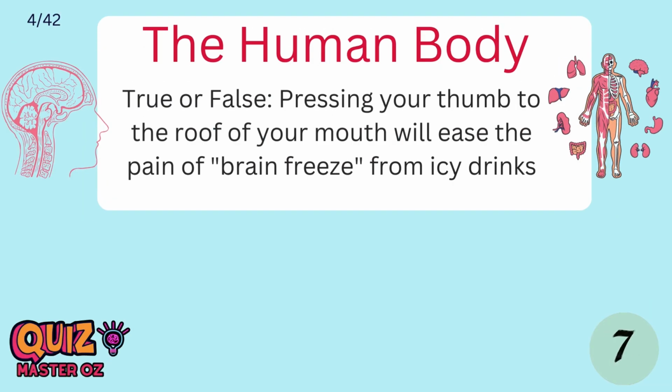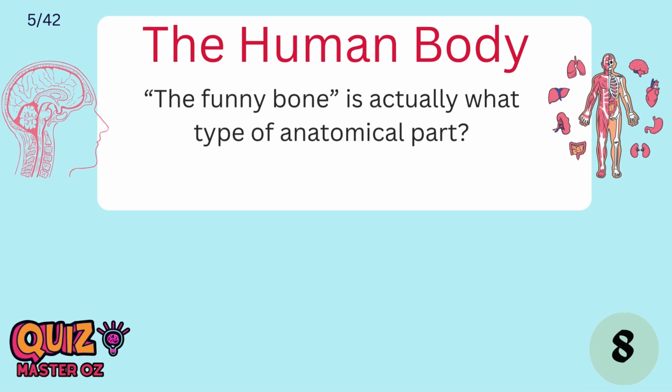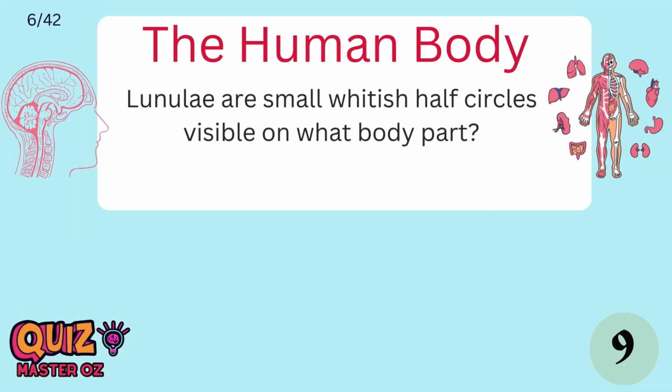True or false? Pressing your thumb to the roof of your mouth will ease the pain of brain freeze from icy drinks. True. The funny bone is actually what type of anatomical part? A nerve. Lunulae are small whitish half circles visible on what part of the body? Fingernails.